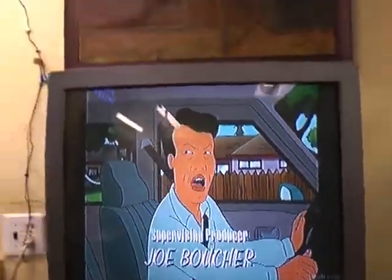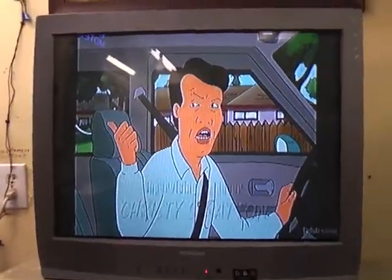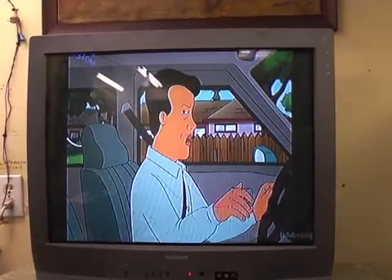So, anyway, that's the demonstration of this Toshiba 27-inch CRT TV. This is a TV that would once be considered complete garbage, although I never would consider something like this garbage. I would always love to have something like this. In fact, in the condition this is in, I'd probably take the new one. But if somebody offered me this in good condition or a new one, I'd definitely take this.